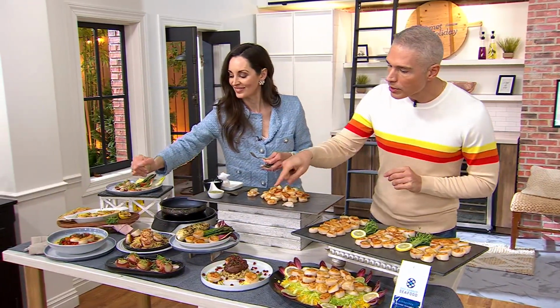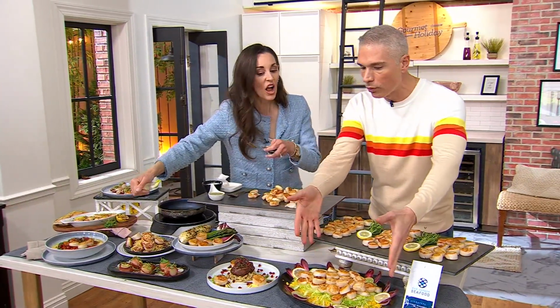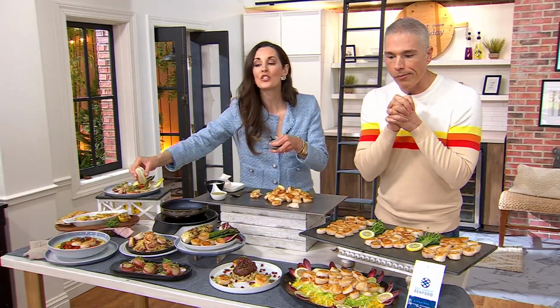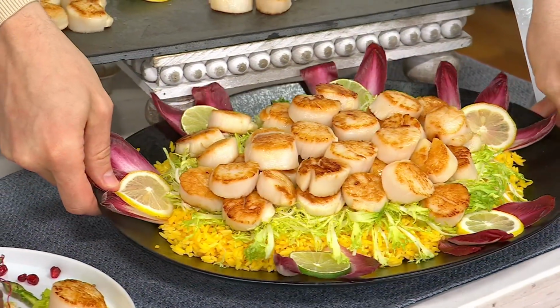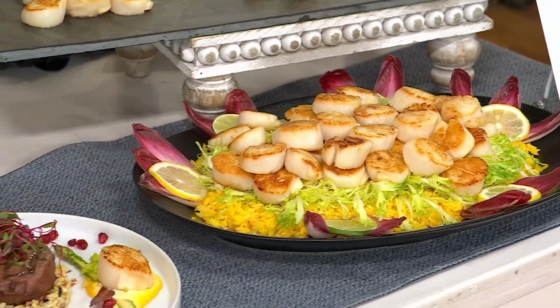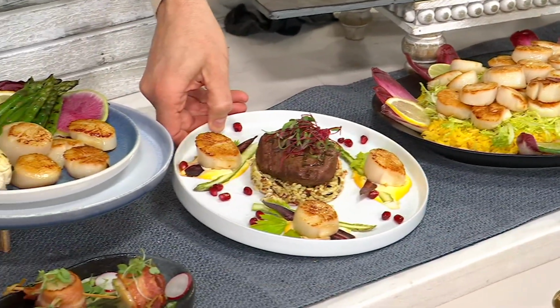I want to show some of the ideas on the table. Right in front of me, is this all 3 pounds over rice? That's all 3 pounds. Wow. That is so many sea scallops. A lot. But again, notice how they have that gorgeous caramelization. Here's your perfect surf and turf. Oh my gosh, I want that all day.